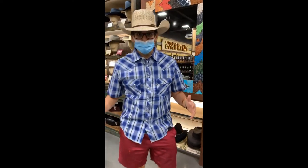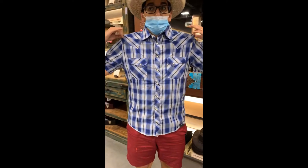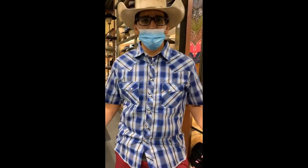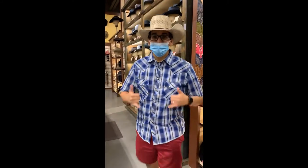This is my Western look. I have my straw hat, which Seth recommended. It's 30% off the hat. I think it goes down to like $49.99. And this is a Wrangler short sleeve button up. It's on clearance, it's an additional 30% off. I want to say it was marked down to 20, so I'll probably get it for about $14.99. Dang, looking good.